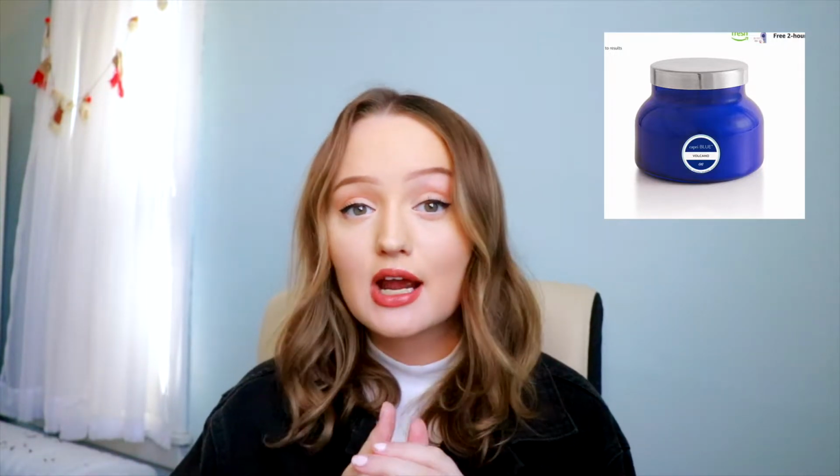Capri Blue Volcano candles. They sell these in Anthropologie. If you've ever gone in there and it smells so good, that is what you're smelling. Next idea is a little leather shoulder bag. They sell these obviously on Amazon. Next idea is a pair of sunglasses. You can get so many different styles, but I will link some ideas down below.